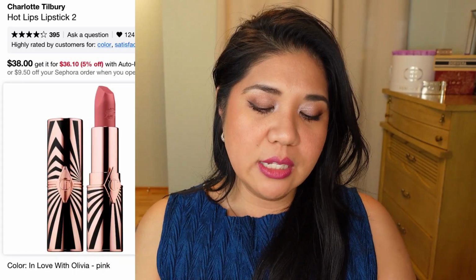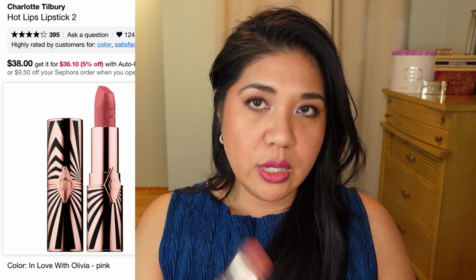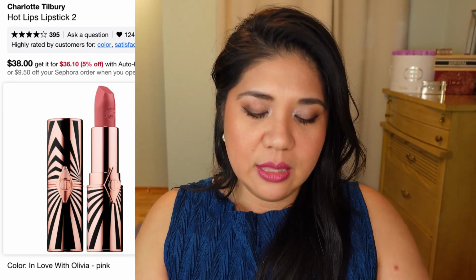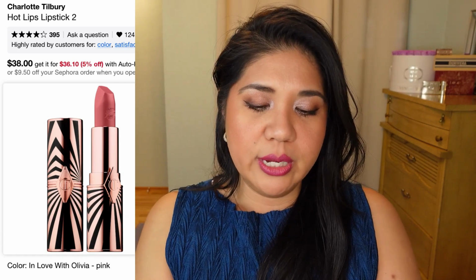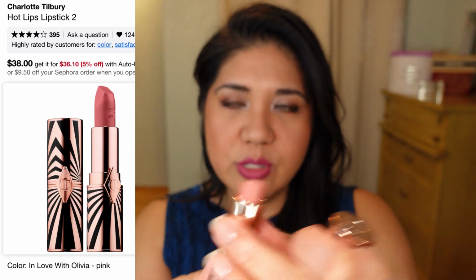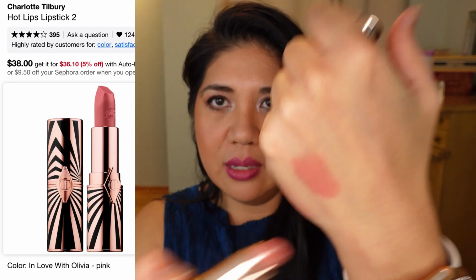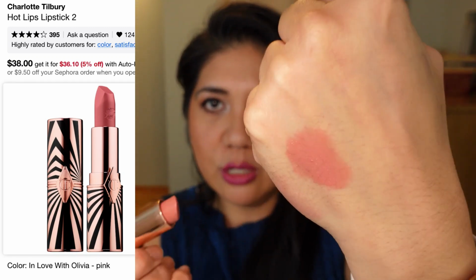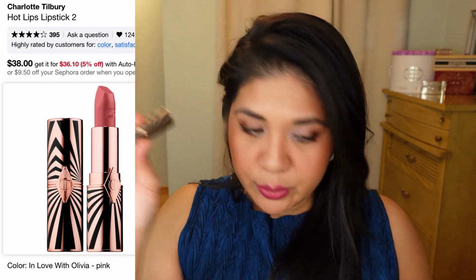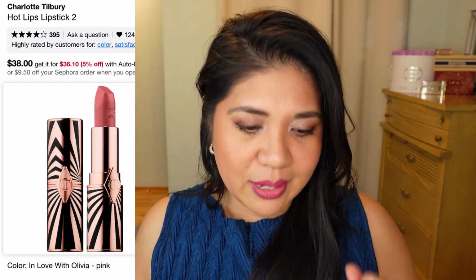You can't go wrong with a Charlotte Tilbury lipstick, and this is probably my most loved and used one. Again, I picked what, if I were to lose it tomorrow, I would definitely replace. This is my favorite of Charlotte Tilbury. This is the color In Love with Olivia, and it's probably the most used. It's just the perfect pinky orangey color for me, and I've used this so much. I just love it. It's my holy grail. Again, if I lose it tomorrow, I'm picking that up.